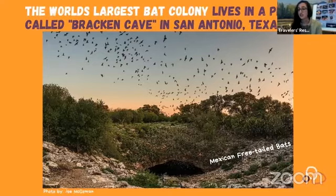Amazingly enough, the mother bats never lose track of their young among the millions in the cave. This is because they have grown to be able to identify their pup's individual scent and call.